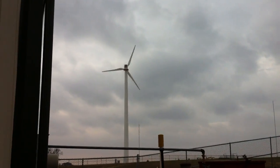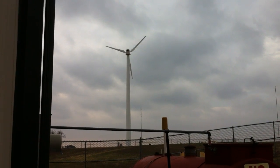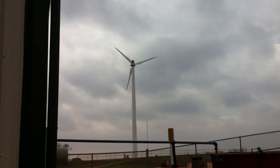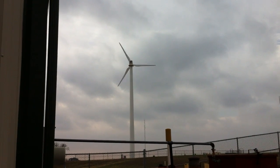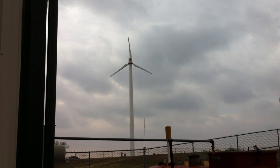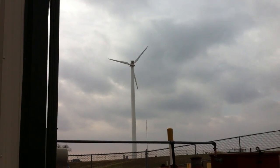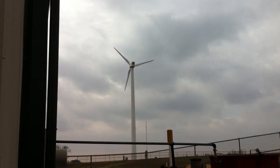Beautiful. And this bigger one? The big guy is a Northwind 100. It's made by Northern Power, as you can maybe make out on its tower. It's a DC machine, the permanent magnet generator. It's one of the most efficient, top-of-the-line machines there are these days. It's 100 kilowatts, made in Vermont, and probably, as things go, relatively expensive, but it needs almost no maintenance. There's very little in the way of moving parts.